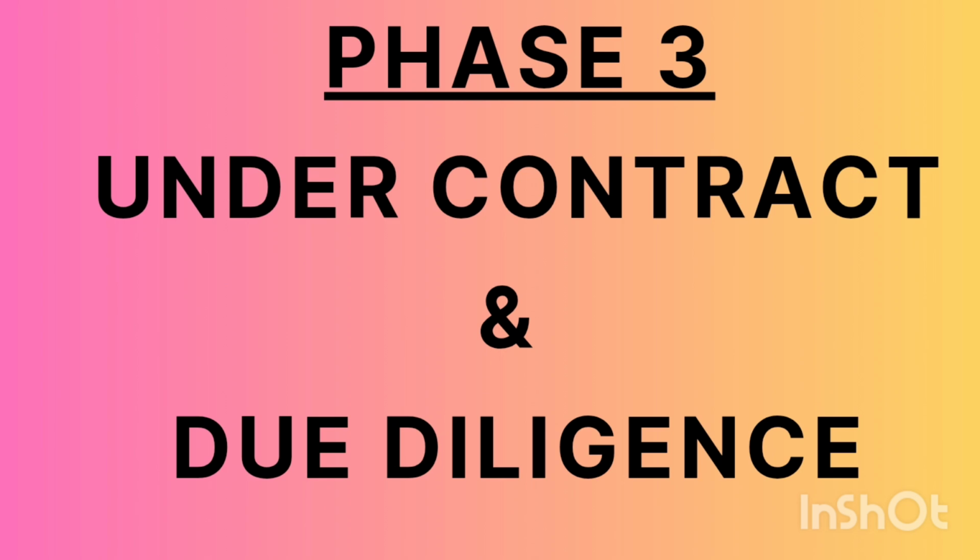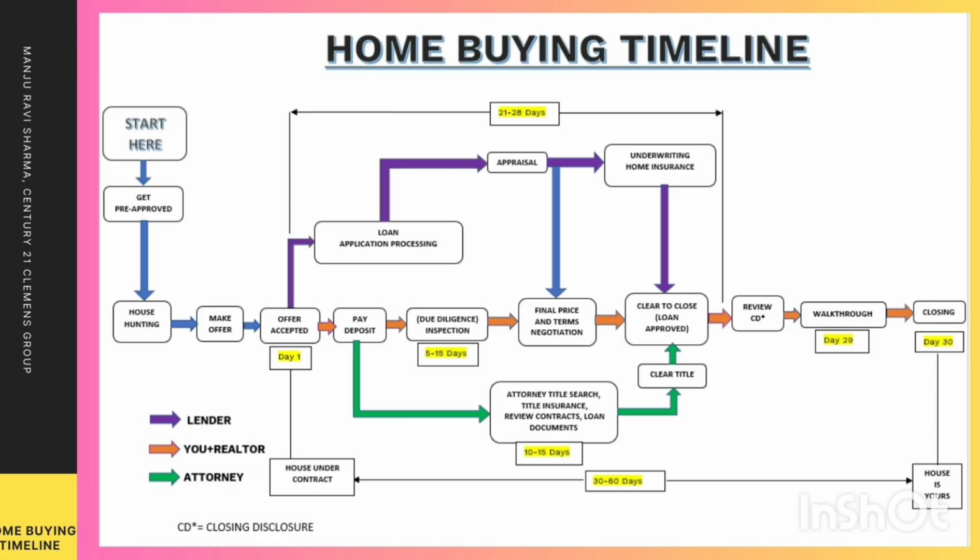So once you find a property that you like, your realtor will guide you to make an offer for the property. In the second phase, you make an offer for the property, and once you get under contract, that is when your third phase starts. In the third phase, your offer to purchase has been accepted. Now you're under contract with the seller to purchase the property.